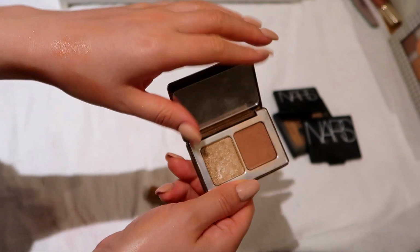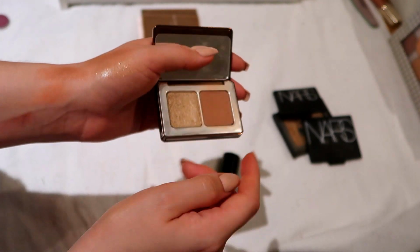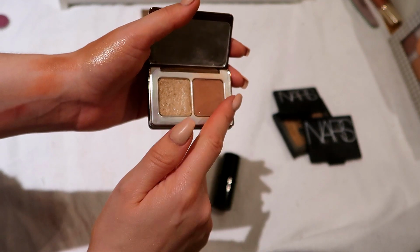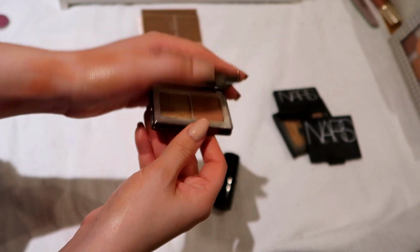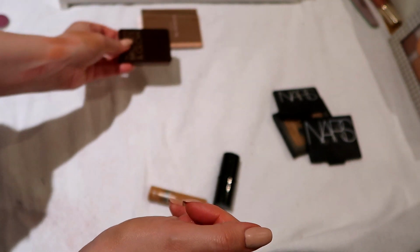A beautiful, beautiful shade. So I'm keeping this little compact. I do wish I got the larger one because it is a little bit difficult to pick up product. I prefer to have a much larger compact, but it's nice and I'm going to keep it.